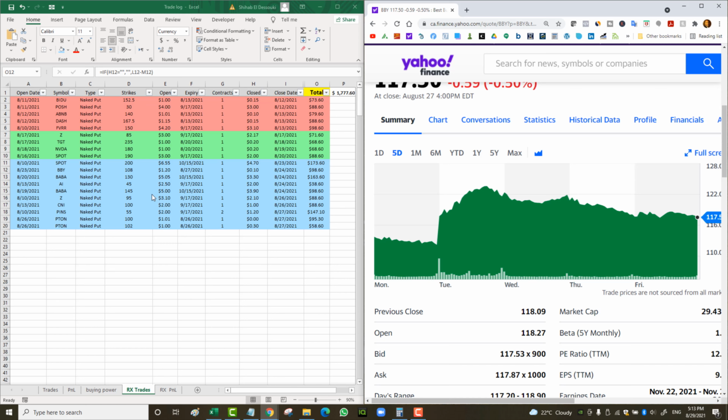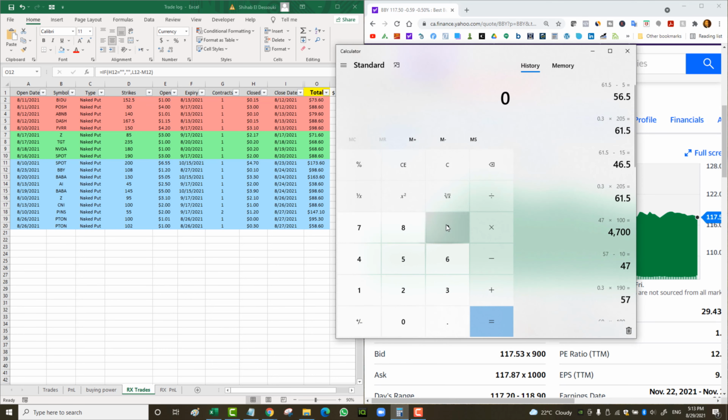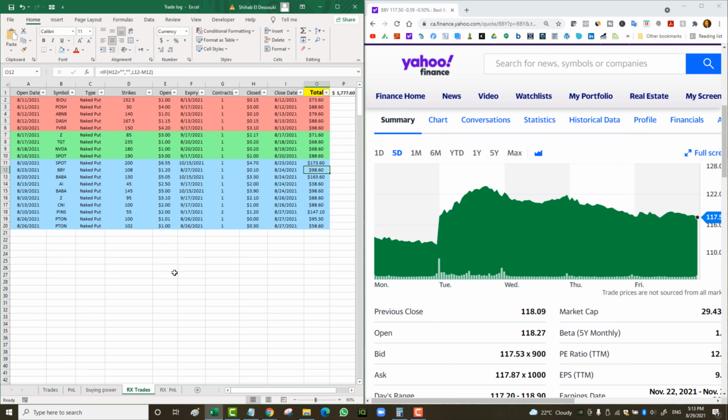And on those rare occasions where it drops 10 or 20% and drops below my strike, then I have to roll. That's the bad part, but it doesn't happen often. So that's Best Buy. The capital requirement for Best Buy, it was near the strike, so it wasn't that far out of the money. So it's about 30% times 110, so about $3,300 capital requirement for Best Buy.